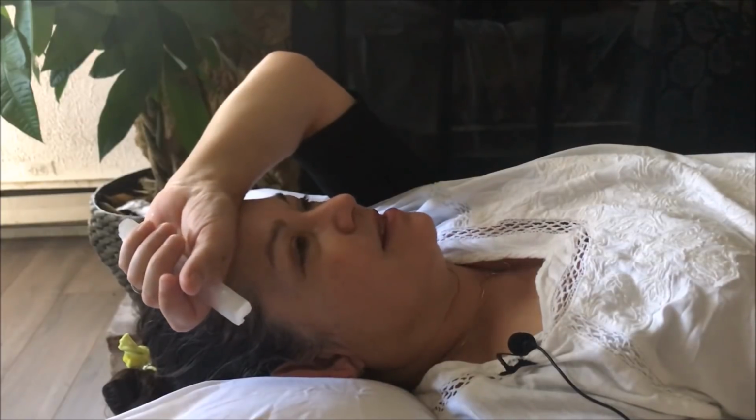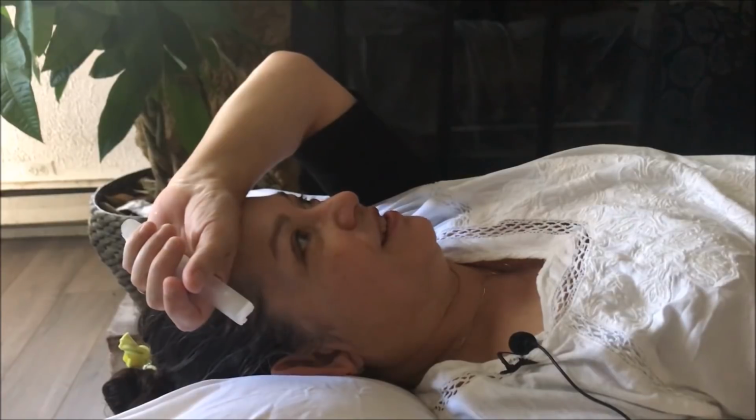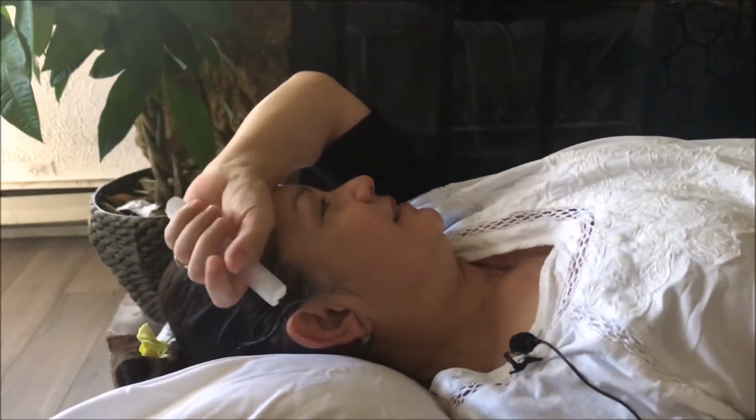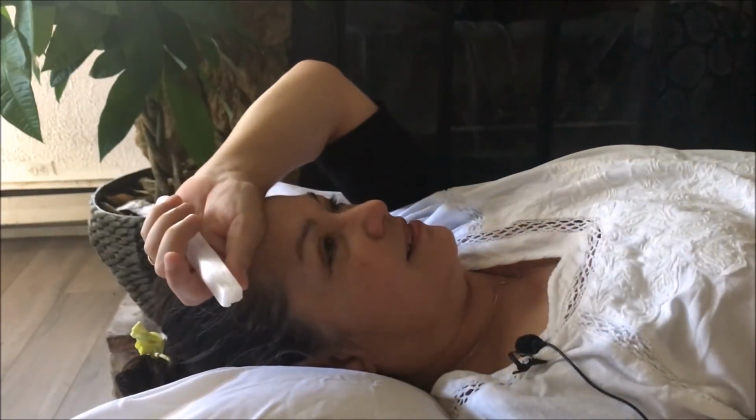Really rested and peaceful and really light as a feather. Wow, I feel like I lost weight. Yeah, you're also moving your legs around very comfortably, faster. How long do you think you were in there?